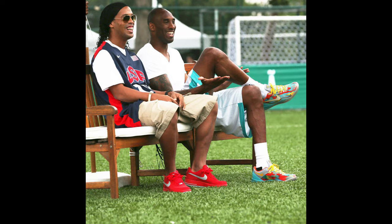Now, Protro, if you didn't know, means performance retro. So what it does is it updates the technology and tooling of a shoe to just make it more aligned with modern day basketball shoes. And of course, this was a colorway that originally came out in 2013. Kobe Bryant never wore this pair in game before, but we did see him wear it when he was with the soccer legend Ronaldinho.